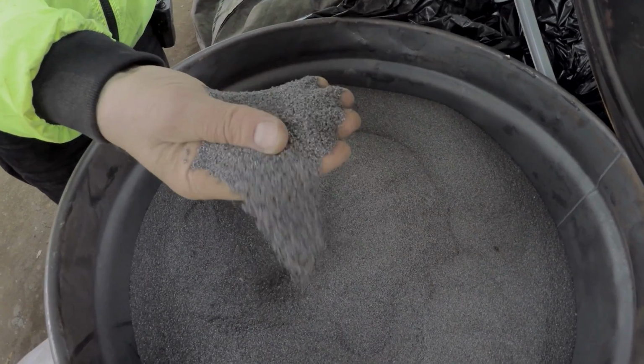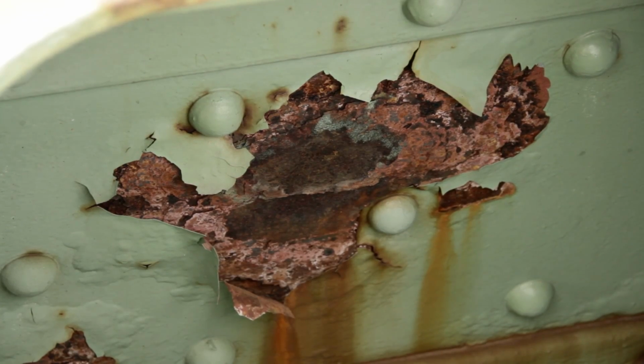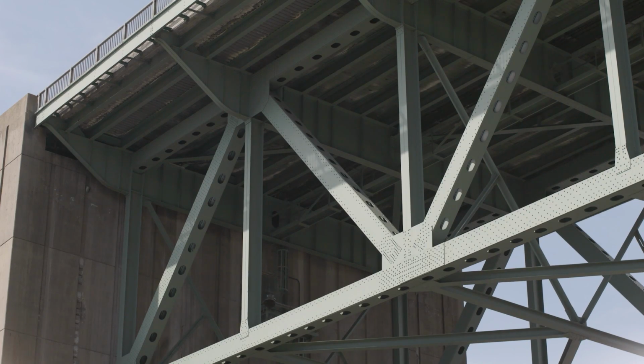The grit is reused by the blasters. The lead paint is collected and properly disposed of to protect the environment. Once the steel is cleaned, inspectors check the blasted surface for cleanliness. Any steel that is too far corroded must be repaired or in some cases replaced by iron workers.